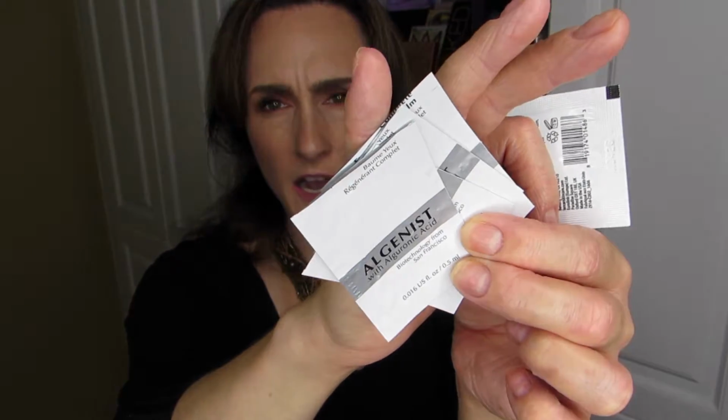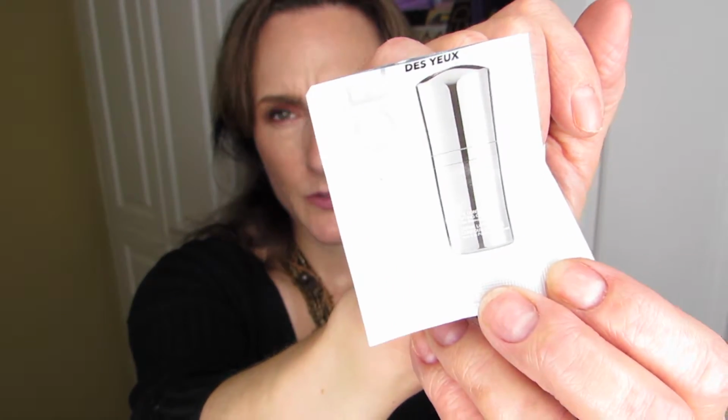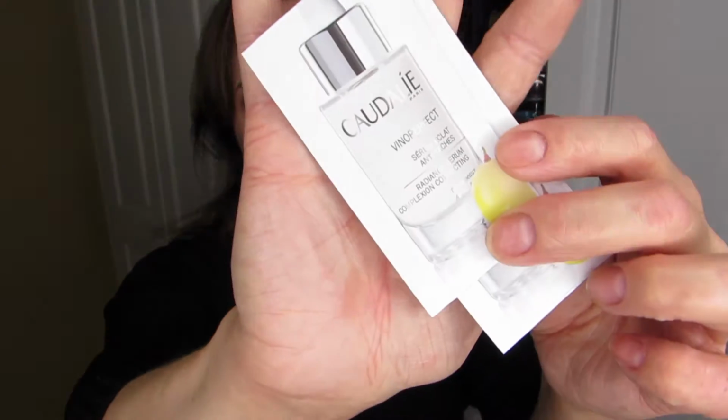3, 4 of the Algenist Eye Balm. And these lasted me 2 to 3 days each, so those were great to have. And then I finished off with the Lancer Eye Contour sample, so one of those as well. And then for serums, I ended up using 2 of the Caudalie Vino Perfect Radiance Serum for complexion correcting. And I used those more toward the end of the trip. I was starting to get the sunspots because that's part of what my skin does, so that was helpful.